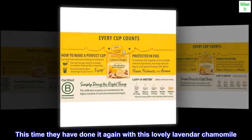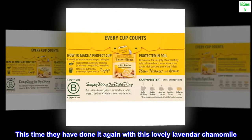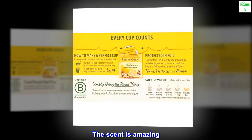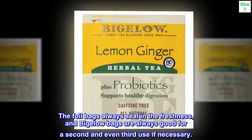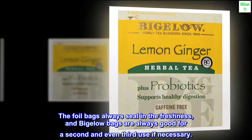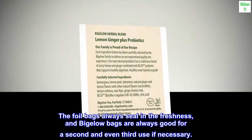This time they have done it again with this lovely lavender chamomile. The scent is amazing, and it gives you a nice calm feeling at the end of a stressful day. The foil bags always seal in the freshness, and Bigelow bags are always good for a second and even third use if necessary.